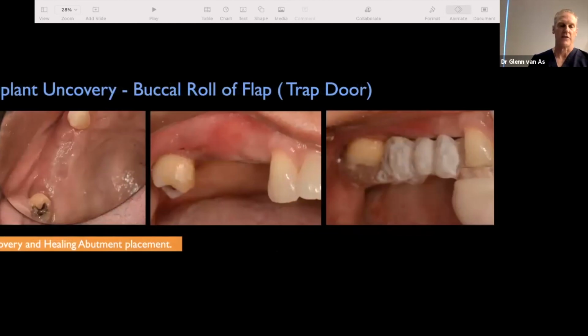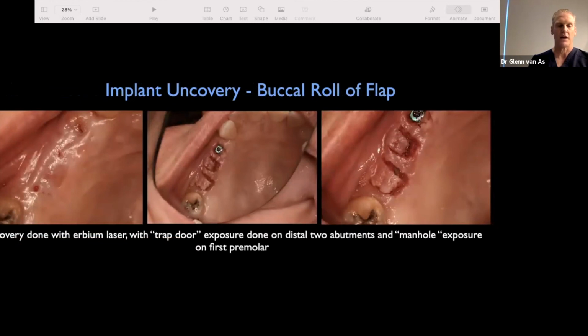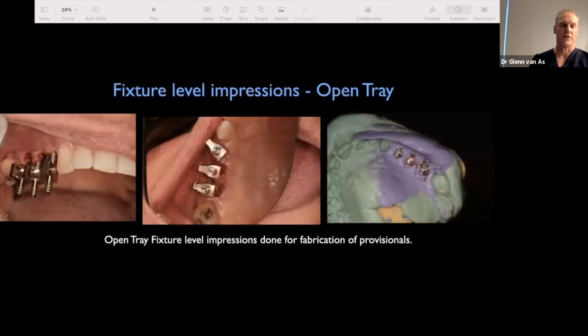So here's a case, 3 implants. This was done many years ago. 3 implants placed, and I want to uncover them on the day of. And what we did is on the front one, I had enough keratinized tissue, so I actually just did a manhole. And on the 2 other ones, I did a U-shaped flap where the buccal is still intact, and I slid the tissue towards the buccal. So you see me taking impression for provisional restorations.